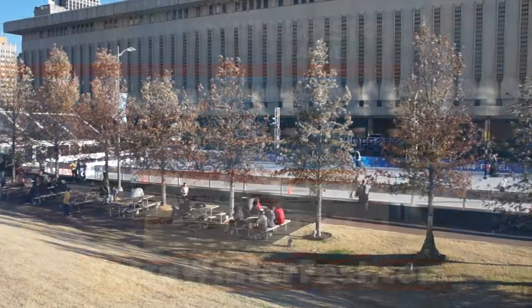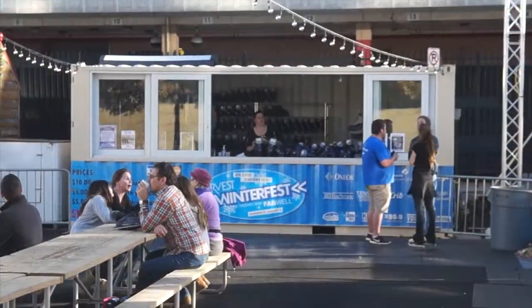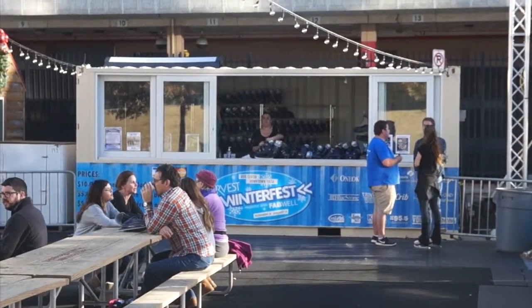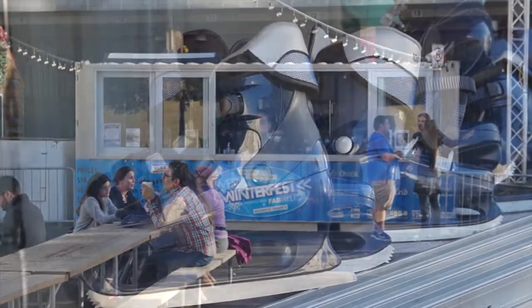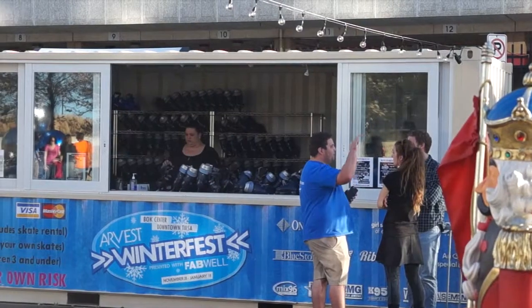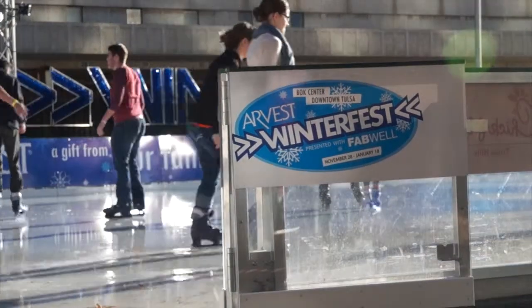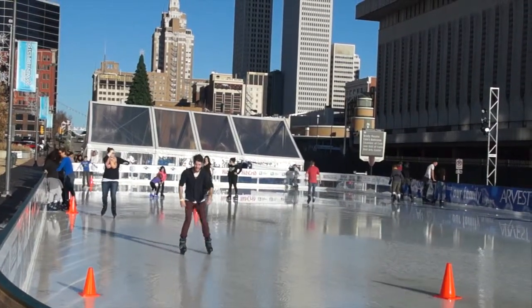The cost to skate is $10 per person, and it includes the skate rental. Just visit the skate rental kiosk, which is located next to the food vendors. If you bring your own skates, or if you're a child age 3 or under, the cost is just $5. The skate rental kiosk accepts cash, Visa, and MasterCard, but checks are not accepted.